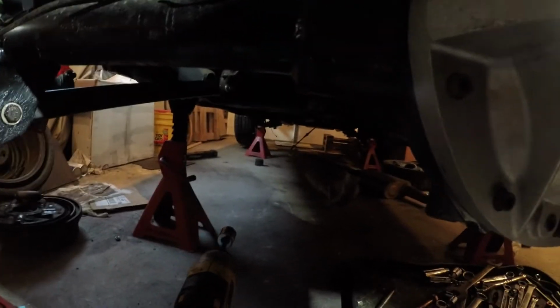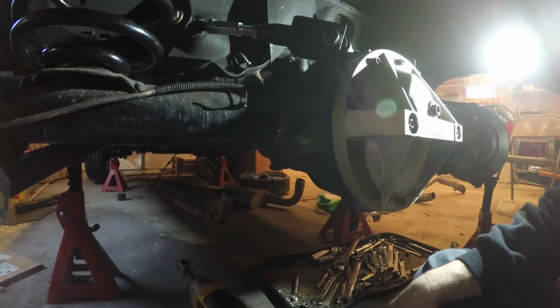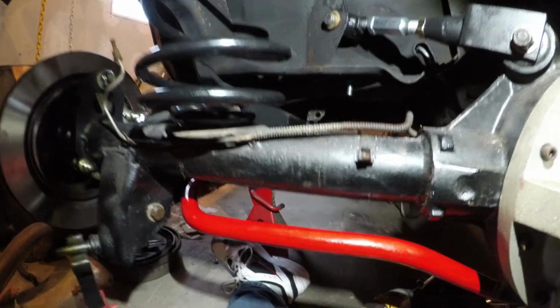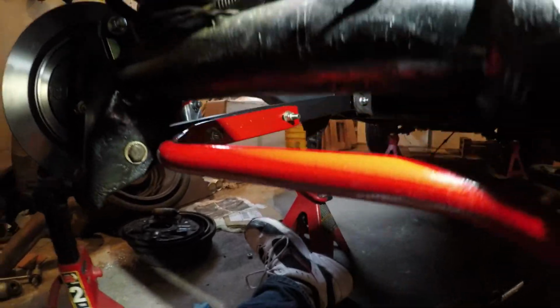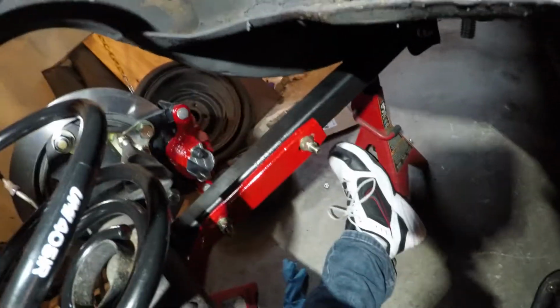Okay, hang tight, we'll get the sway bar on, and then we'll put the shocks in, and we'll be done. Sway bar is in. I'm trying to do this so that you can actually see under here.